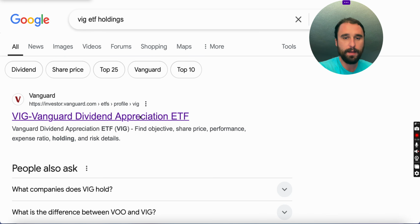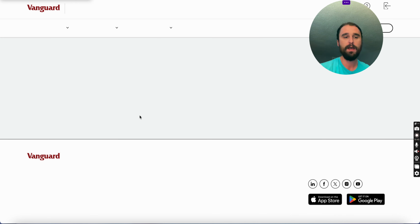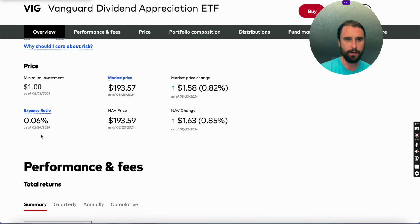Let this load, and we will go over specifically what holdings and what stocks this ETF is investing in. Because remember, when you invest in an ETF, really, in the case of these types of ETFs, you're investing in a large basket of companies. Let's see here.